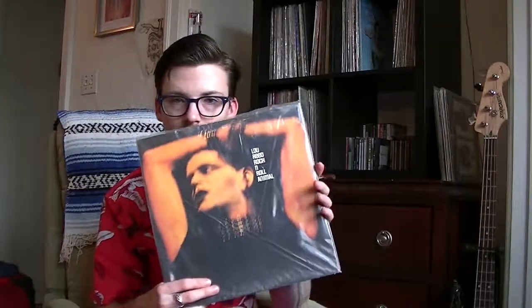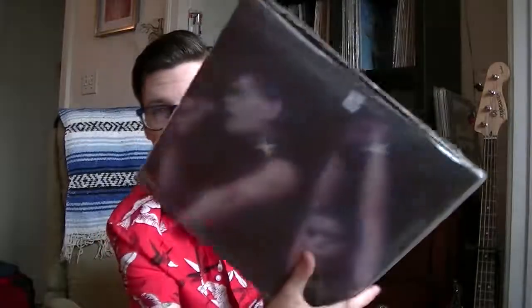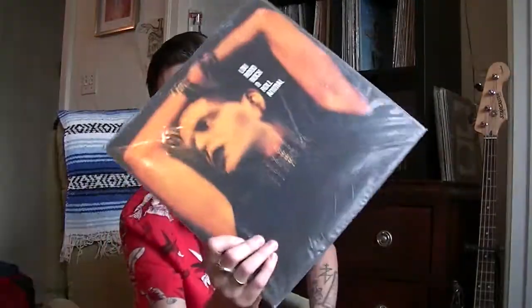Next we got Rock and Roll Animal, the great Lou Reed live album, the first live Lou Reed album that I heard. This is an original as well. Nice gatefold, nothing too fancy. I'm not going to pull it out to show you guys.